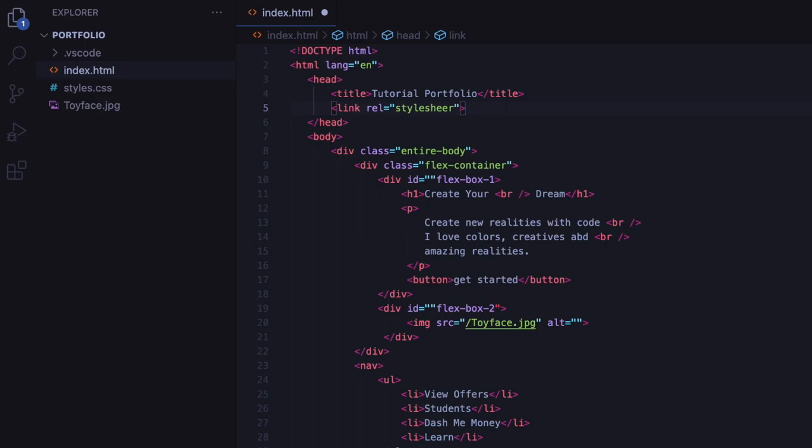So the link tag doesn't have a closing tag. Everything happens inside of the opening tag. It is a self-closing tag as well. So rel here means relationship, stylesheet, and we are going to have the href, which is the hypertext reference. The href would be equal to style.css.